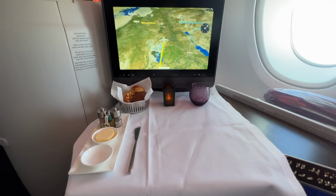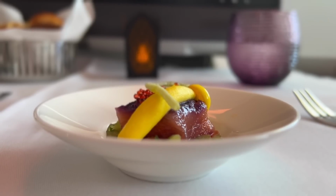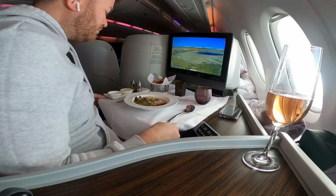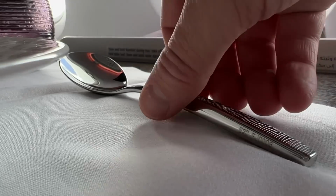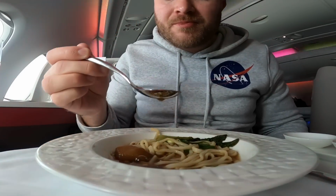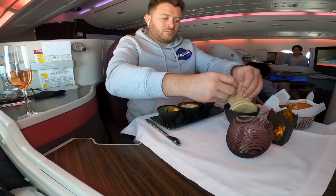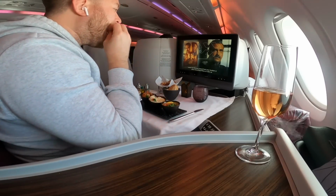As my table is set up for me, you'll note full plated service has returned, no cellophane wrap or a tray in sight. We'll start with my amuse-bouche of seared tuna and wasabi. It's delicious and beautifully presented. Next up, I went for the soup of the day, which is a Thai noodle soup. It really hit the spot, though I did have to ask for a fork as the spoon just didn't quite cut it with the noodles.